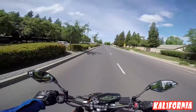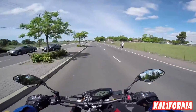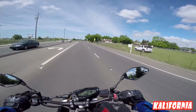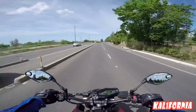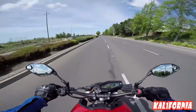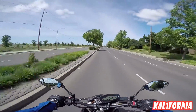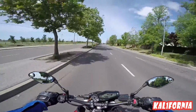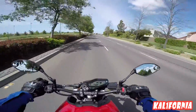Let's talk about the suspension. I know the suspension gets dogged on the hardest out of any other part of this bike. It's the suspension that sucks. And let's be honest, the suspension is subpar. It really is, in some situations. Around town, okay, let's just say this: overall, the suspension is not that good. No, it's not.